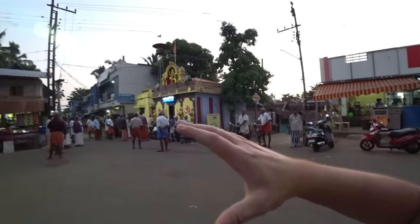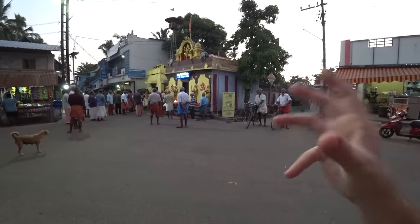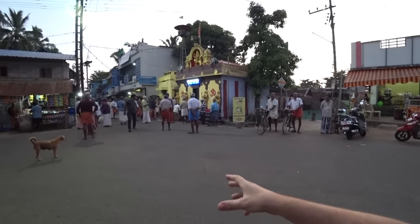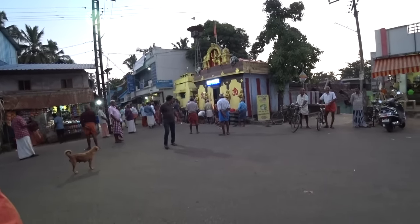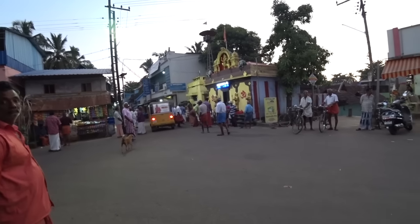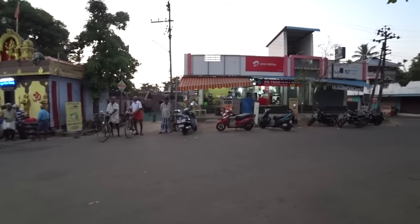We're about to head into here and have some food, but we've got another event going on. There's a little temple. I don't know what's happening. We've got music, and there's people smashing coconuts against the wall. Can you see? Throwing them as hard as they can and smashing them off them. There's always something interesting going on, no matter where you go in India. Right, let's get some food.